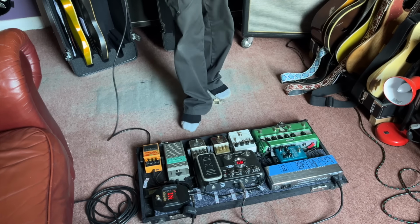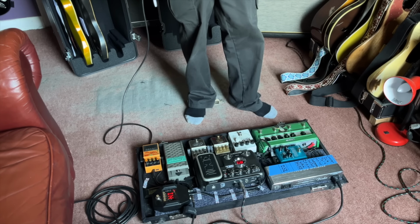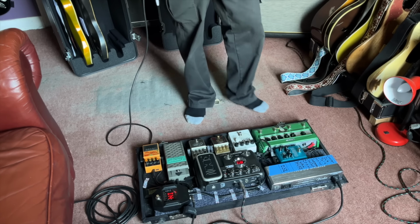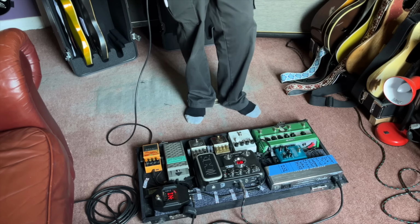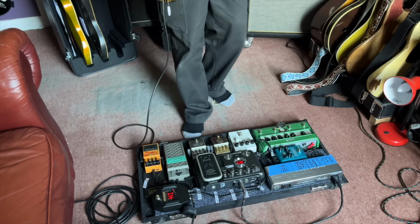Okay, YouTube. So this is my main pedal board I'm going to be using on top. I do have a backup board which I'll show you in a bit, but this is the main pedal board I'm going to be using. So I thought I would demo it, just so you can hear the sounds.